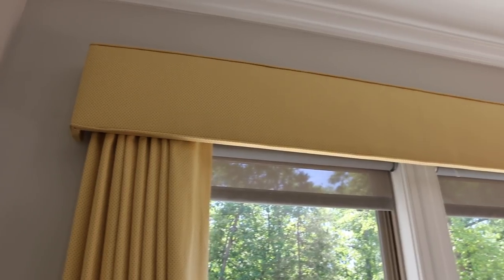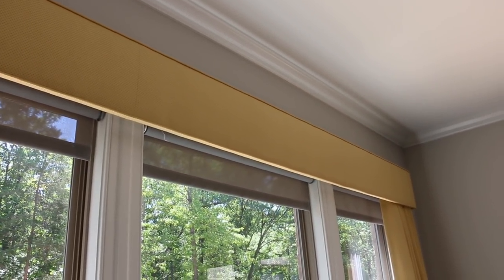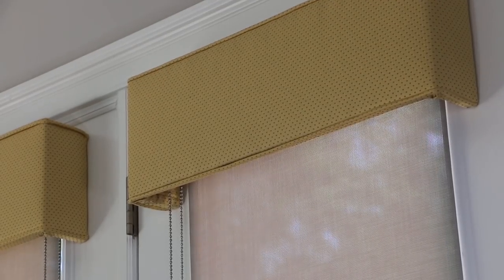I love this color. It is a yellow, kind of goldish color, and it has a little bit of dots, which you probably can't see until you're really up close, but I absolutely love the color that it brings to my kitchen. And we also did a cornice, which is the piece above the windows, in Henning Butter to match as well. The same drapes, we made little cornices above the solar roller shades on the doors as well, just to kind of bring it all together.